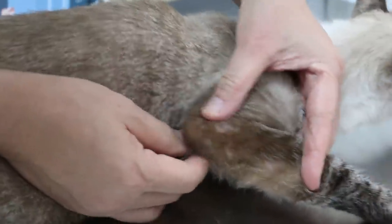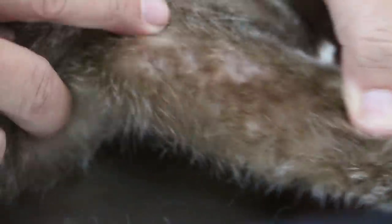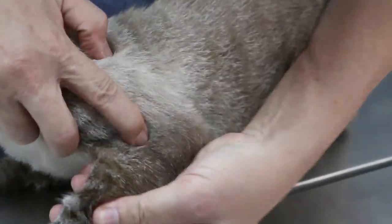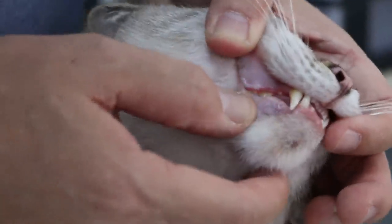But now we check the other side. The body is okay, right? Body, no. Now there's some here actually. These are the injuries. So we check from front to back first. The front, we check both sides here. This side also has a bit here and there. Now the other part to check is the neck. Neck looks okay. Lucky this cat is okay.